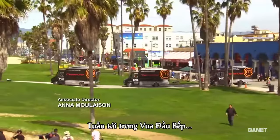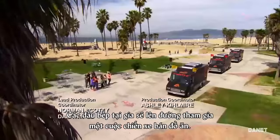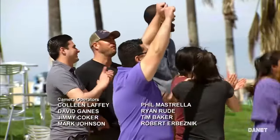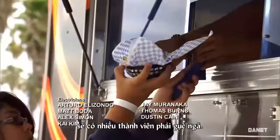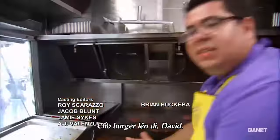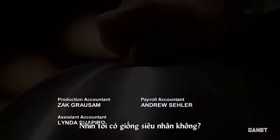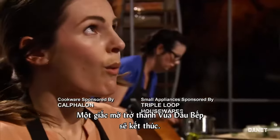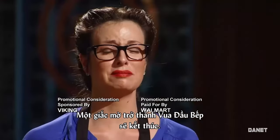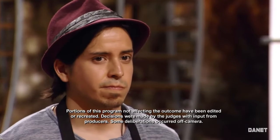Next week on MasterChef, the home cooks take to the road for an epic food truck challenge. And with Stacy in the driver's seat, who is your dream team? Some team members crash and burn. Get the burgers on, David. Just cook it. Do I look like Superman to anybody? And when the pressure test proves too much to handle, one more MasterChef dream will end. You think you're going home now? One potato, 2 potato.